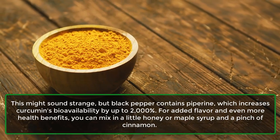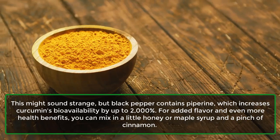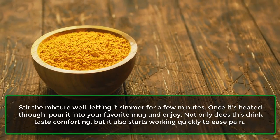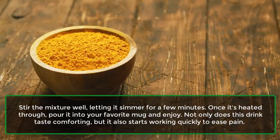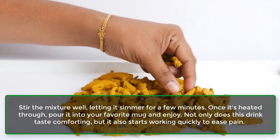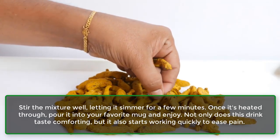For added flavor and even more health benefits, you can mix in a little honey or maple syrup and a pinch of cinnamon. Stir the mixture well, letting it simmer for a few minutes. Once it's heated through, pour it into your favorite mug and enjoy. Not only does this drink taste comforting, but it also starts working quickly to ease pain.